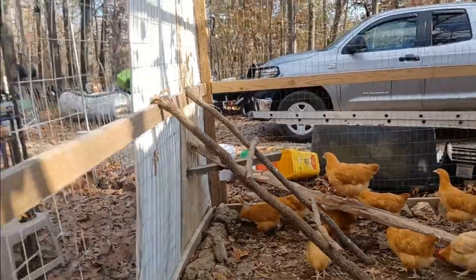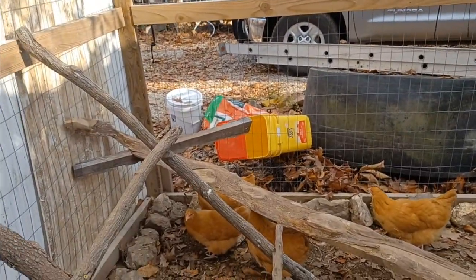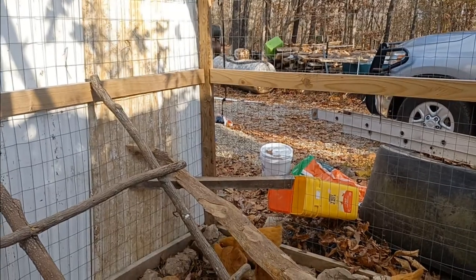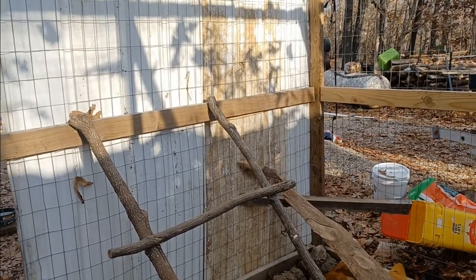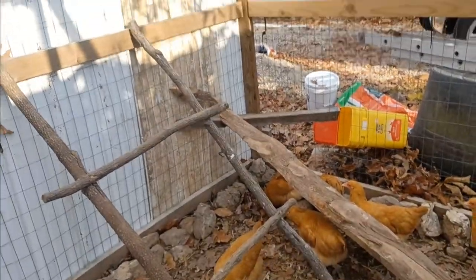Eventually, I will cover that roof with metal to build them a little proper shelter. But in the meantime, and I may get to that today, I doubt it, but if I do, cool, I'll show you. In the meantime, this is what they have. I'm going to go put another piece up, but I'll show you when I'm done.